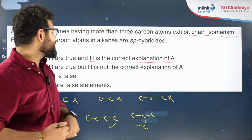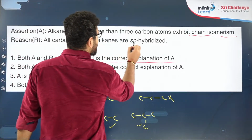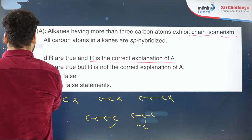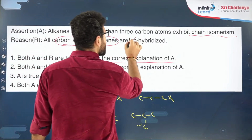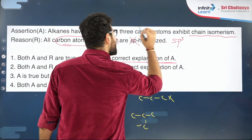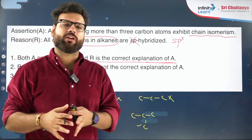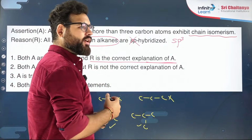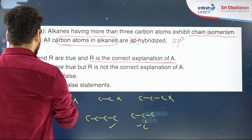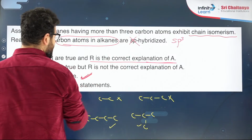Next statement: all the carbon atoms in alkanes are sp hybridized. That doesn't make any sense. Carbon atoms in alkanes are sp3, not sp. Such a type of question you should attempt, even if you have partial knowledge, even if your knowledge of the chapter is just 30-40%. Yes, third option, very good. So A is true but R is false. Such a type of question I would say you should attempt.